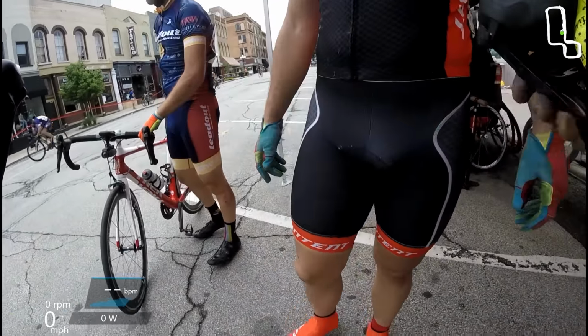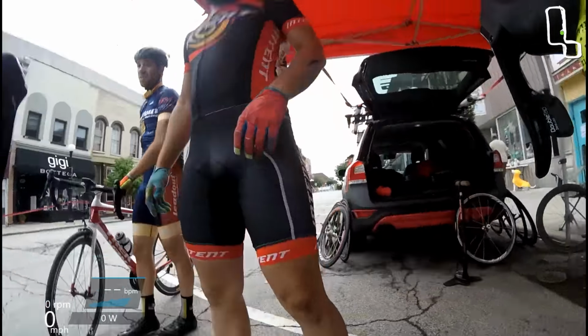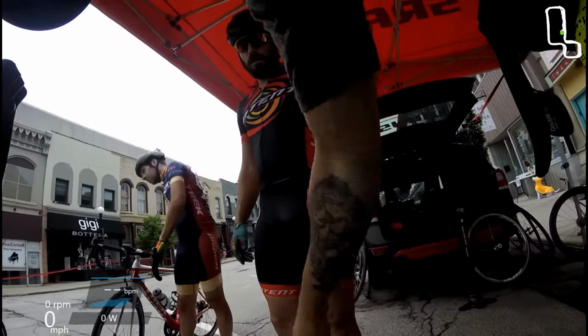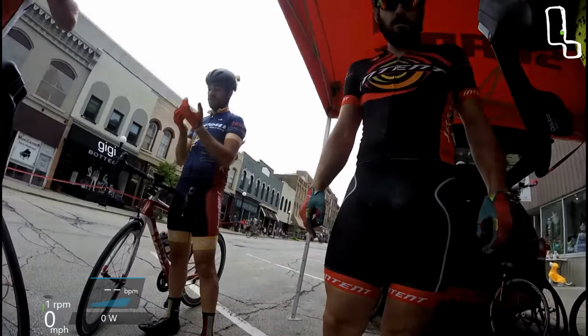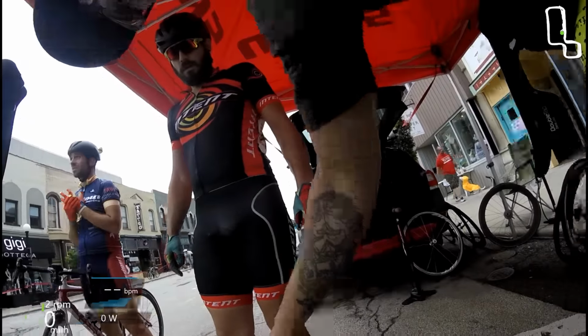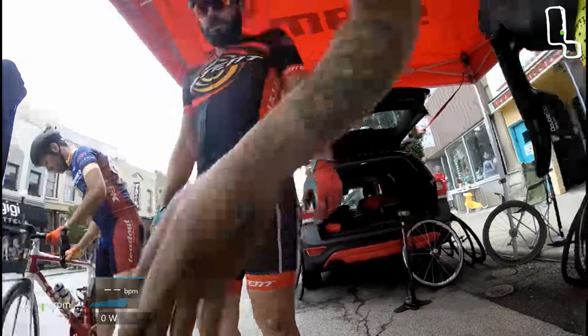So he's checking over my bike, making sure everything's working. He says it's good. I ask about the front wheel. He tells me it's okay. So I say, all right. He gives me my bike back, and in just a minute here, you'll see that we are getting ready to jump back into the group.